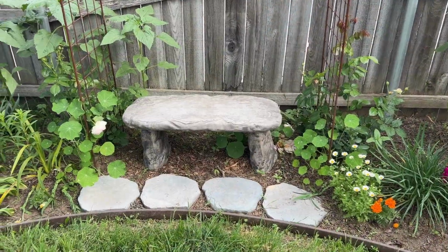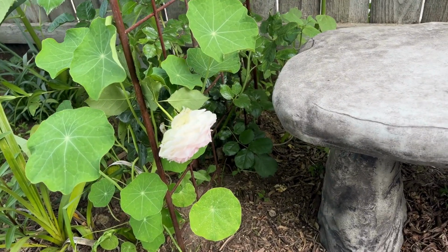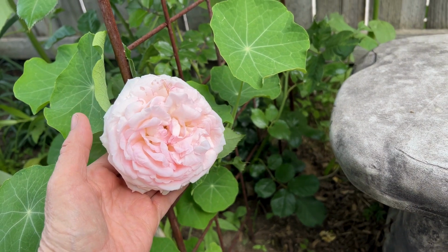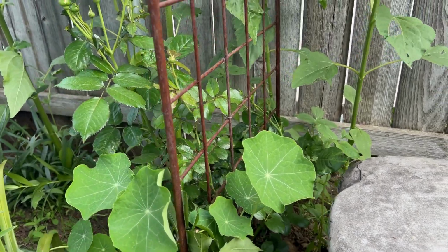And of course, it wouldn't be a rose garden tour if I didn't include my Eden climbing rose. Now, I already made an update video about this, but look at that beautiful bloom. I planted this about 3 months ago, and it's already getting so tall.